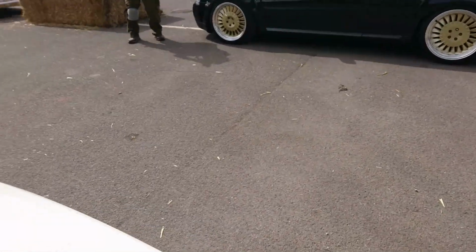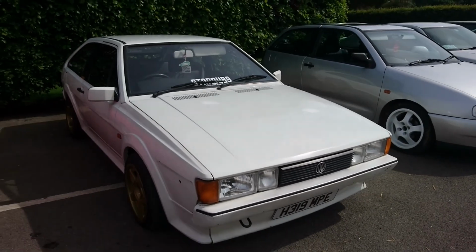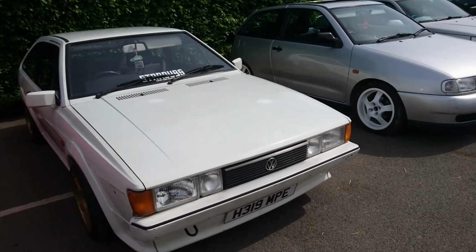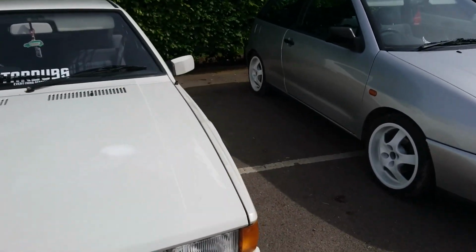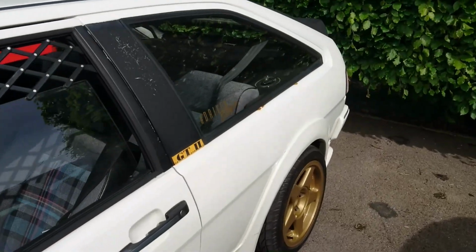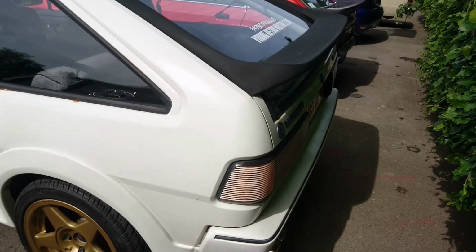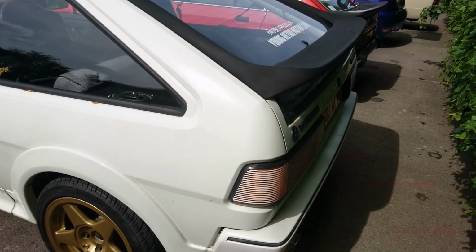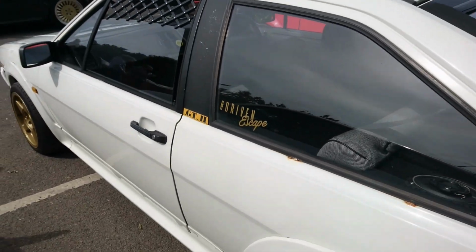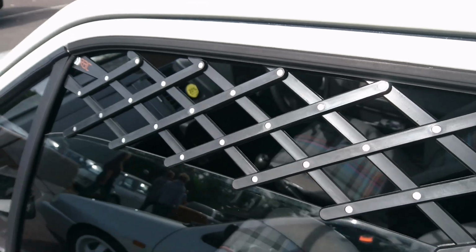Volkswagen Scirocco. This is a Mark II. It's quite a late one. It's a 90 to 91 registration. We'll see actually if we can identify what trim level this is. This GT2. I remember these rear lights, viewers, from back in the day. It was a very common modification, very sensible actually, that little thing there to get some ventilation in without somebody taking your car.